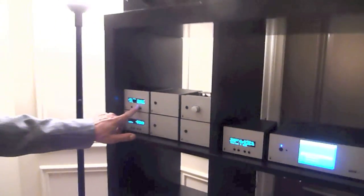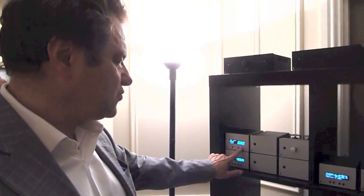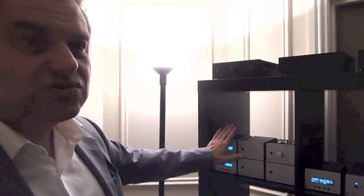So here you have also the very nice controls and you can have also filter setting. This is also asynchronous USB 24/192. And that's maybe one of the best DA converters you can find at the moment on the market for any money. And they also have little plexiglass cases, so you can stack.